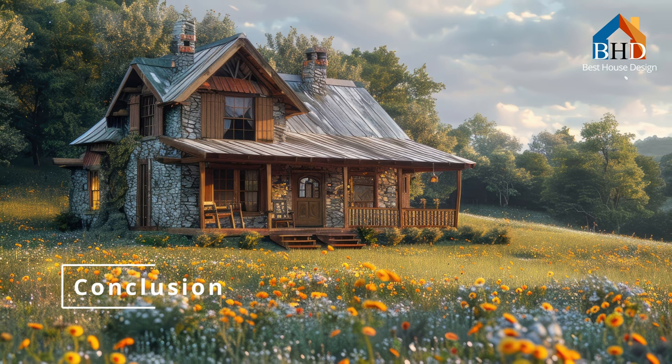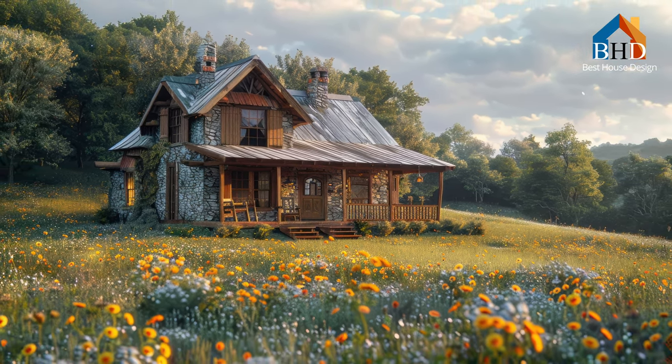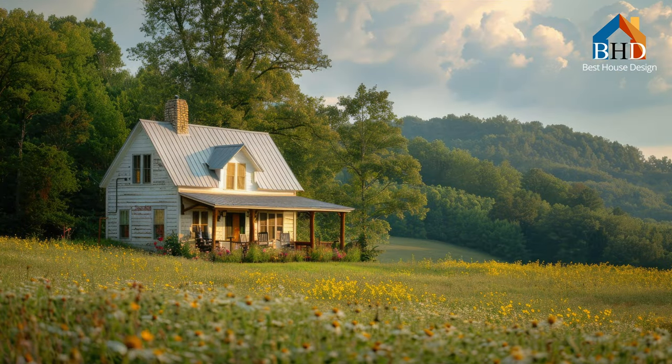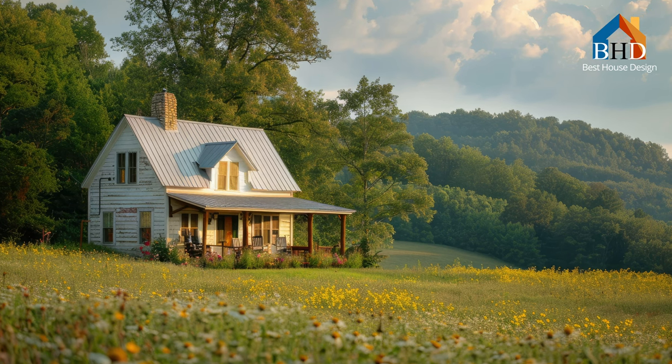Conclusion. In a fast-paced world dominated by sleek skyscrapers and modern marvels, farmhouse cottages stand as timeless reminders of a simpler way of life.